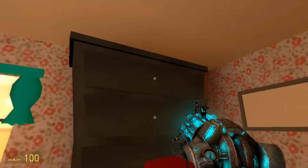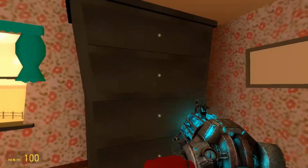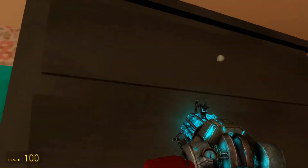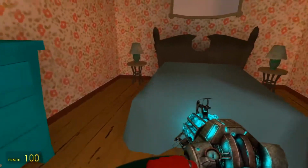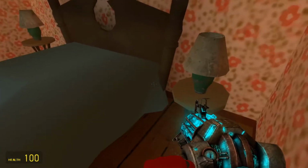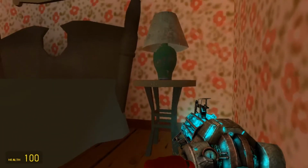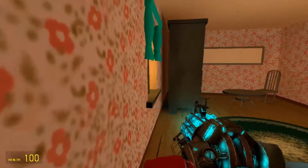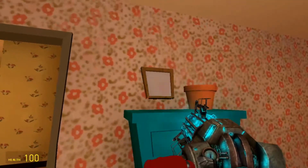Got a tall drawer right there. I don't know why it's not just a wardrobe, you know. But it has to be a tall drawer like this, which I can't even reach up there. Nice comfy little bed with no pillows or cover. Nice lamps though, which kind of look as if they're from Half-Life because they're very dirty. Someone might want to clean those up.